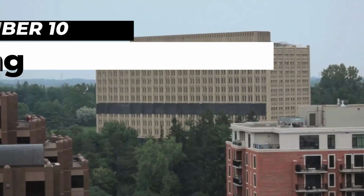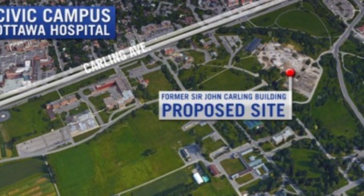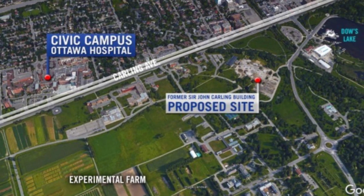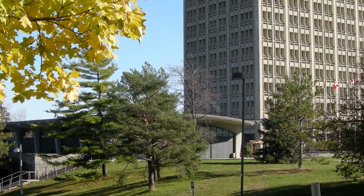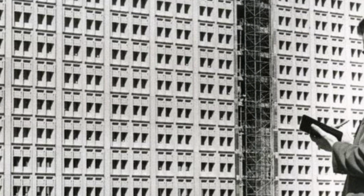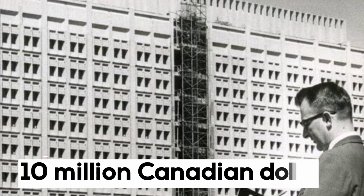Number 10. Sir John Carling Building. Sir John Carling Building was situated along Carling Avenue at the Central Experimental Farm, Ontario, Canada. Until 2010, this building was known as the Agriculture and Agri-Food Canada Headquarters. This building was designed by Hart Massey in 1967, costing a total of 10 million Canadian dollars.